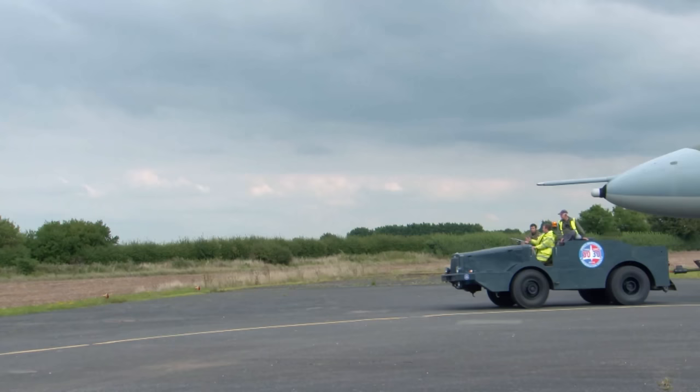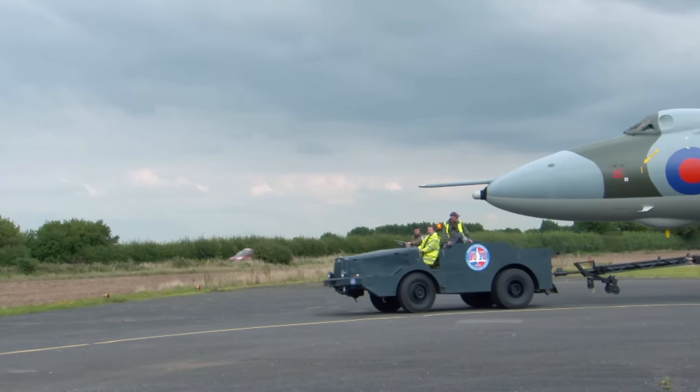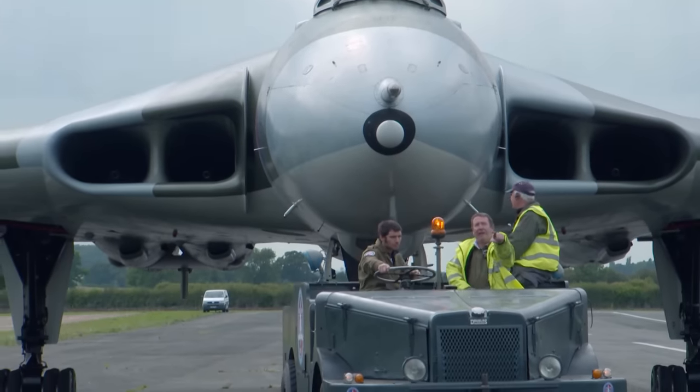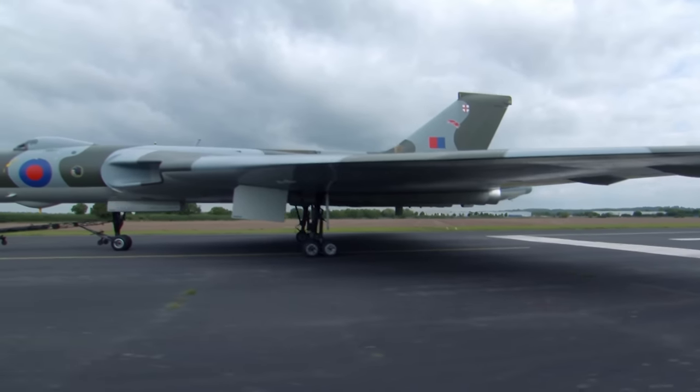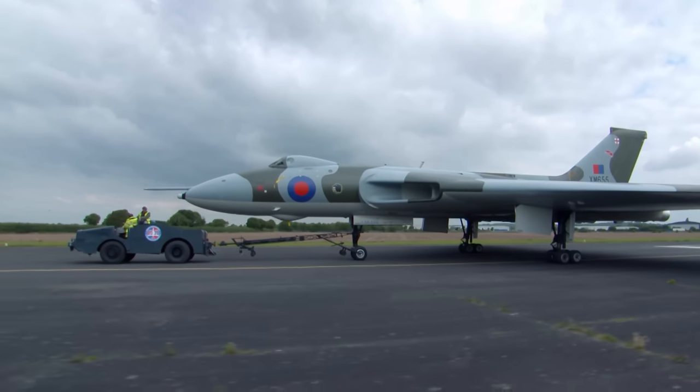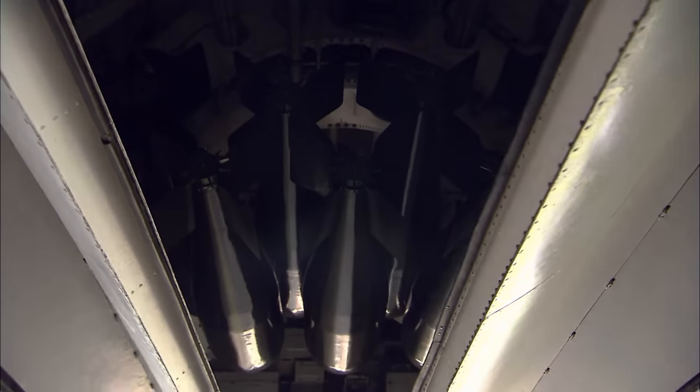Vulcan pilots were always rigorously trained, but it looked like they or their aircraft were never going to see combat action. By 1982, the Vulcan's time was nearly up. Then, just 3 months before retirement, the tired old bomber was finally called into action.